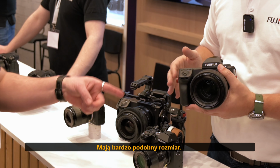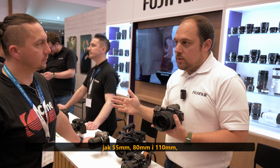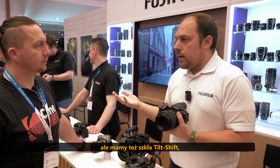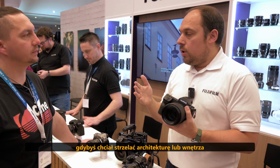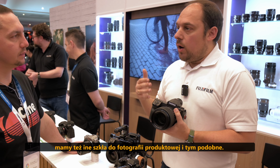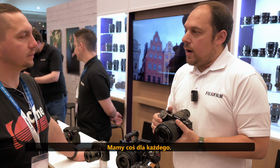But that's the thing, we've got a premium range of lenses, so the 55, the 80, the 110, definitely that's the sweet spot in terms of portraiture. But we do, as I said, a tilt shift lens if you want to do stuff for architectural or interiors. And then we've got other tilt shift lenses for product and stuff like that. We've pretty much got something for everyone right now.